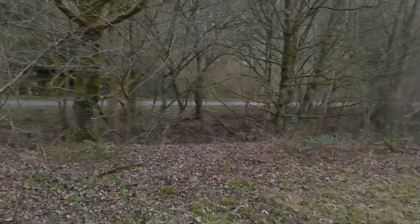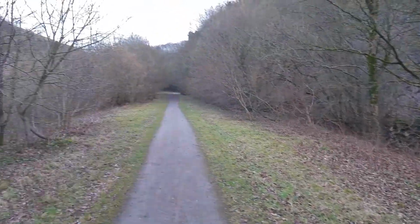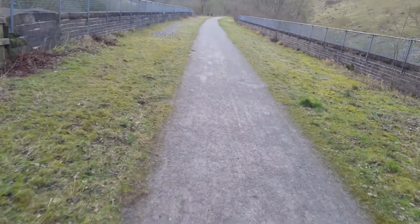That's just the path going down, isn't it? Yeah. When we go back, we'll just carry on down there. That takes us onto the same road. Yeah, that just means don't use that little wooden bit.